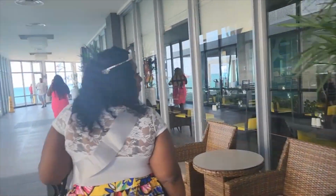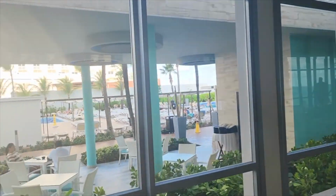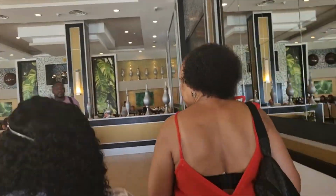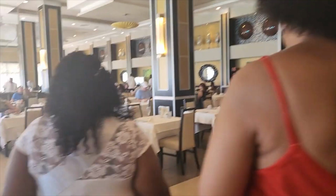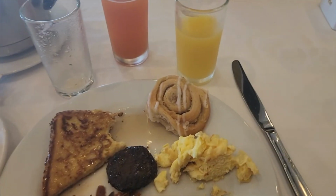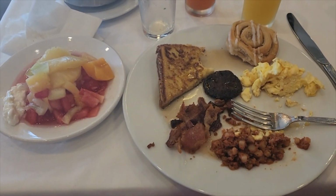Breakfast. This is what the resort looks like. It's out there. So we just got finished eating breakfast, and now we're gonna see what excursions we're gonna get into for today.